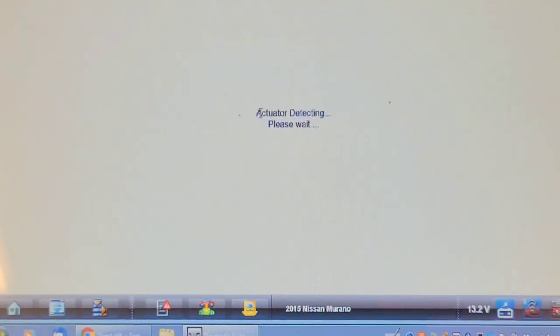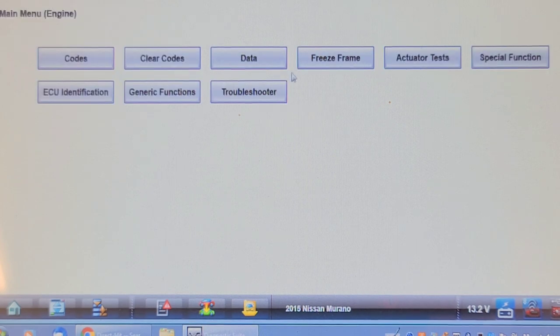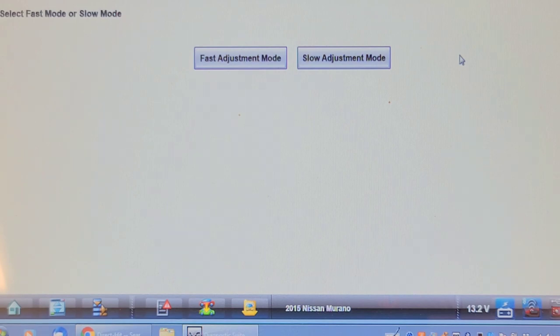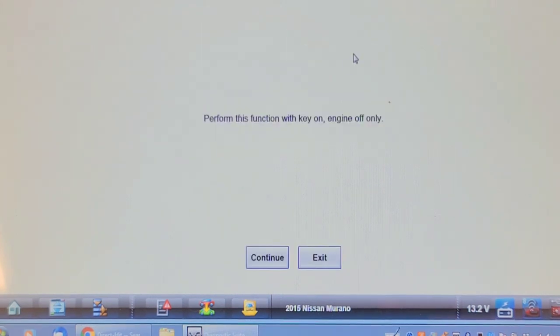I'm going to go into the engine control computer now and see if there's any bidirectional controls of the evap solenoids. I imagine this has, I know it has a purge solenoid because I see it on the intake manifold. Actuator tests. Let's see what we got. Engine mounts, VIAS, power balance, cooling fan, exhaust valve, purge volume control, fuel tank temp sensor. What would you do with the fuel tank temp sensor? I'm curious. What the heck is that? Well, that's secondary. Purge volume control solenoid.